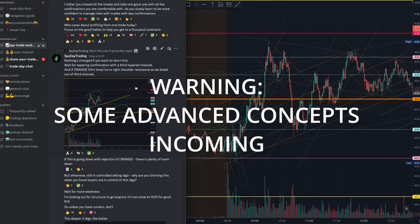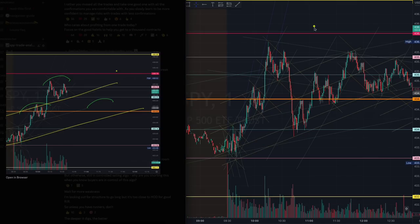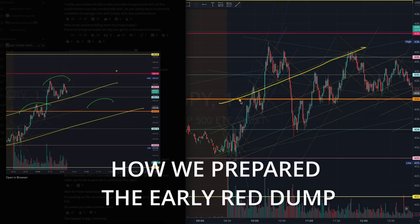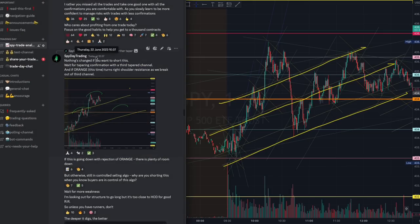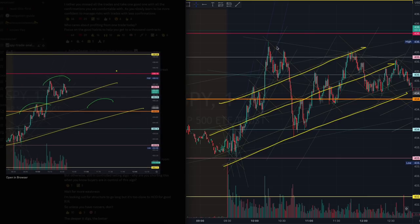Right thereafter, we identified the yellow algorithm here at 10:37. Now let me show you this yellow algorithm that we saw early in the day right here. This was already created much earlier, when we saw how the chart was forming, even as early as 10:37. Once you are able to identify algorithms like this, trades like that become much easier to take. You would have caught this move.